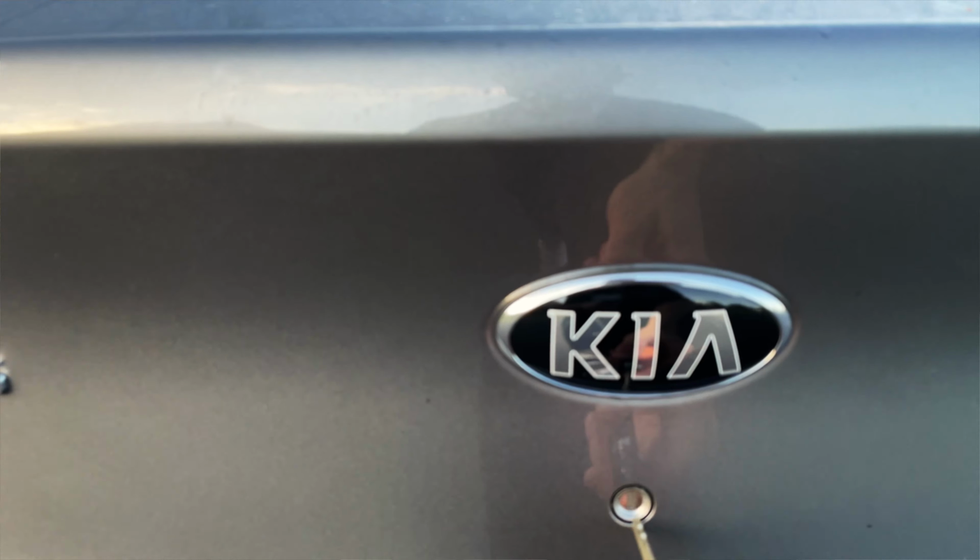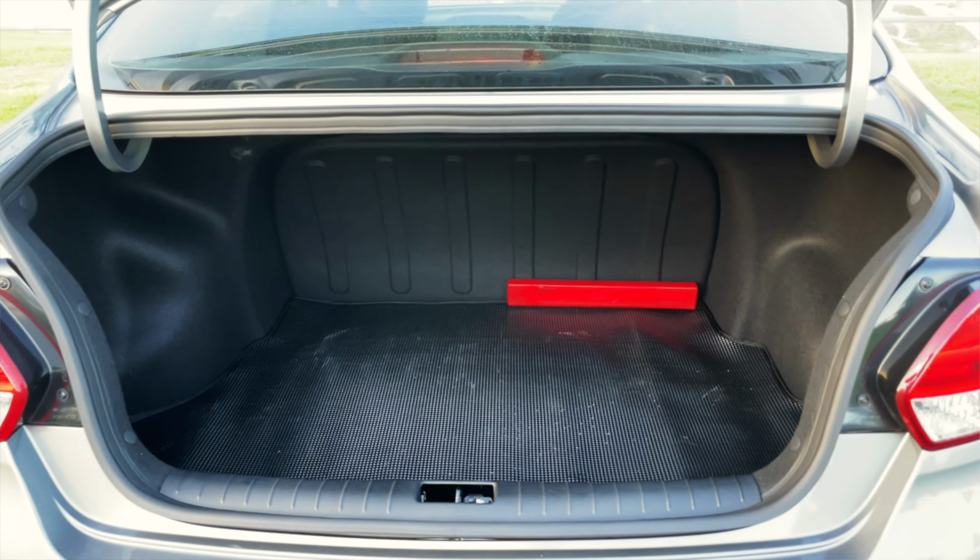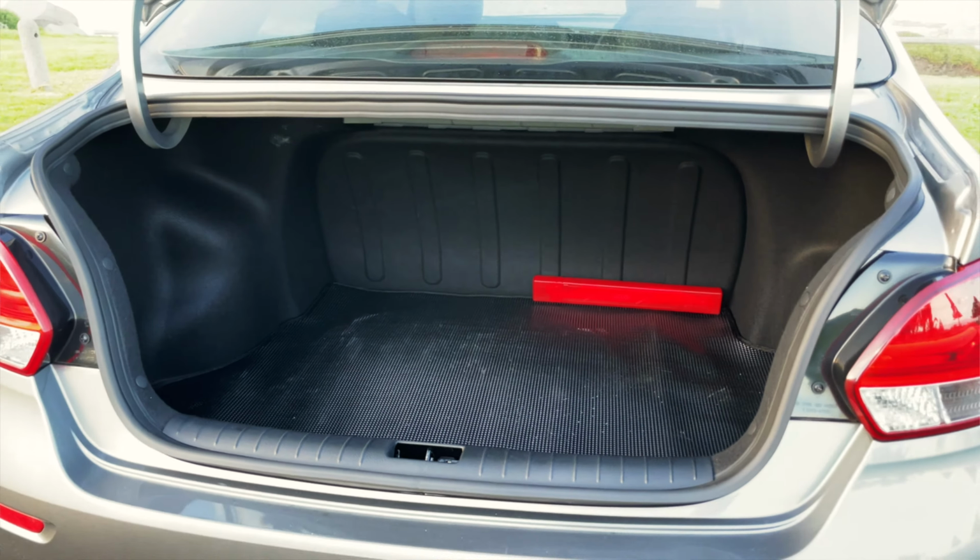And then the boot, oh my goodness. The Kia Pegas has the largest boot in the compact sedan segment with 475 liters. And I recently went on a trip with friends and we packed all of our luggage and what I assumed to be the contents of their entire pantry into the boot, and it took it easily.